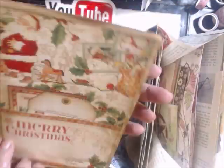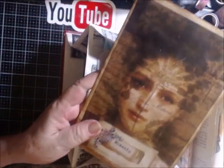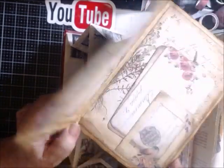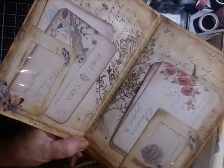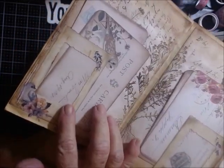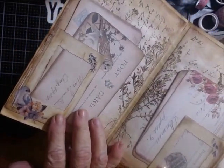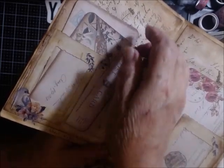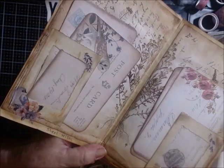Okay, up next we have from Cheryl Wynn. And this says Moments. And you open it up, and you've got a specimen where you got a little tuck spot here with the window behind it, so you can see the postcards behind it. Another one on this side.